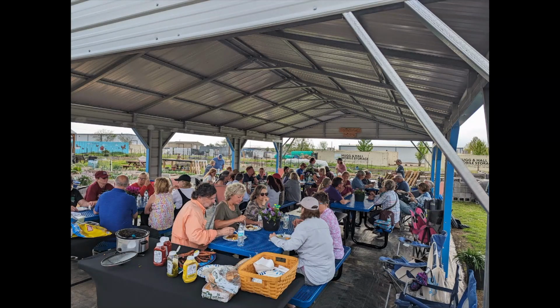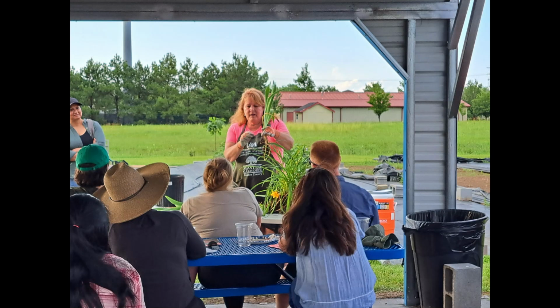We installed a pavilion, I guess a couple years ago now. It's been wonderful because now we have shade out there, and a place to have trainings, meetings and education events. This is a recent education event where Wanda's telling us how to propagate and divide daylilies. And there's always food involved. Master gardeners like to eat.